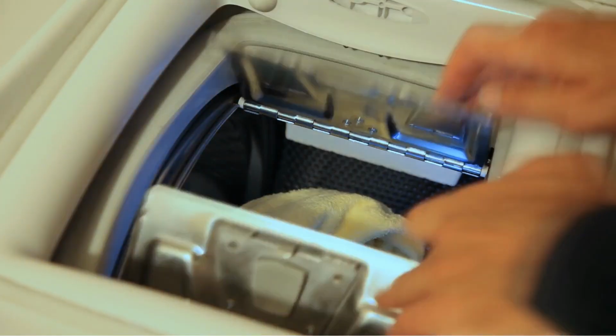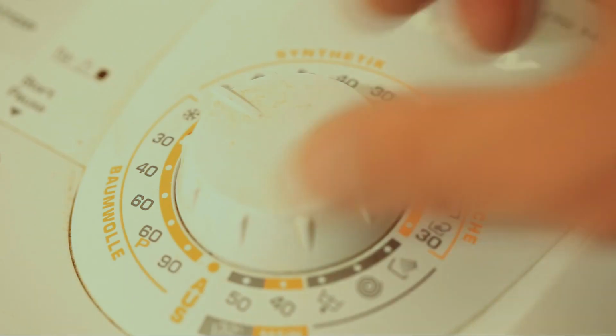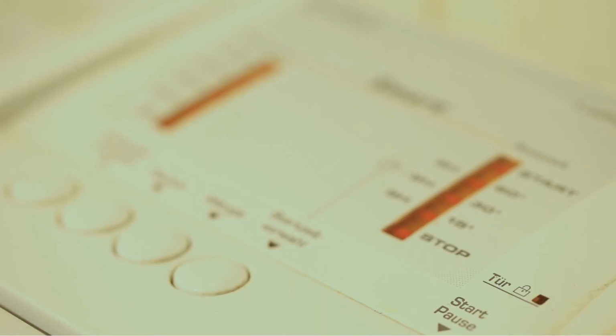So there you have it. The color-removing mystery of bleach is all about breaking down the molecular structures that create color in the first place. It's chemistry in action, right in our laundry rooms.